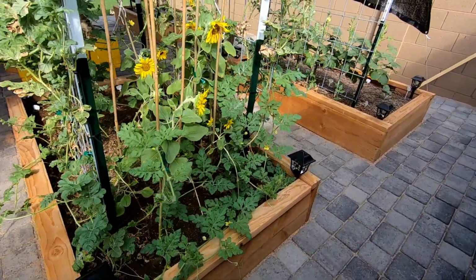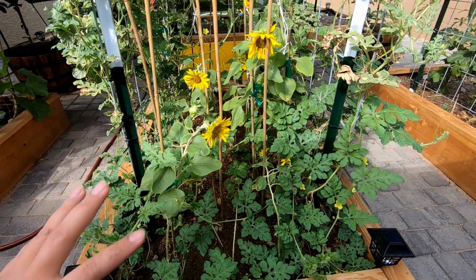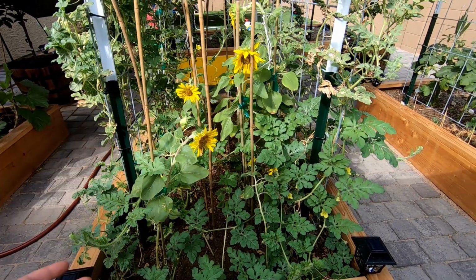But the watermelon, can you guys see that? The vines, they just took over. This is their area now.